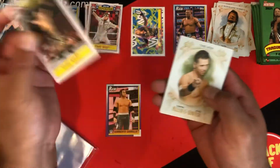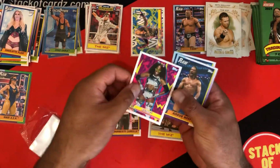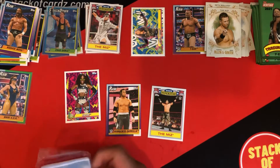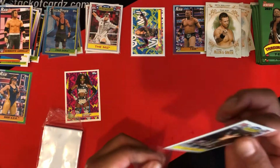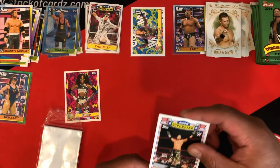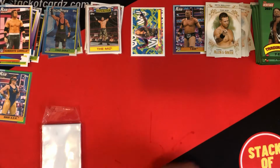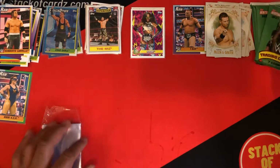Cesaro, The Miz, Allen Ginter, sticker card of Naomi, Ricochet, Riddick Moss, and Keith Lee. Keith Lee no longer with the company. So let's sleeve this one up real quick of The Miz. Nice, and Naomi sticker card. Very cool to have. On to the next one here.